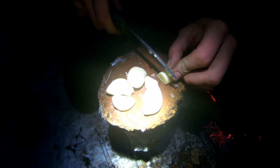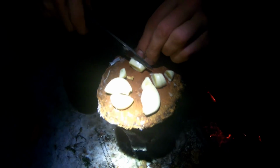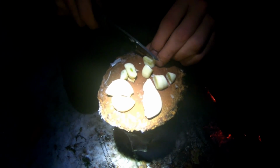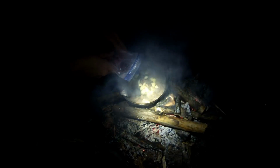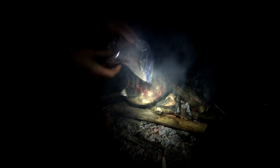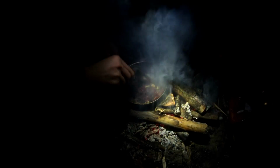I'm not going to do this very fine. We're just gonna have big old chunks of garlic because I don't wanna lose much garlic. And this isn't the best veggie cutting knife. All right, so I've decided for now, I'm gonna try cooking it in this pan until it looks like a bad idea. So let's see what happens. We're gonna add the beans. That's not all the beans, I just wanna see how much room we got.